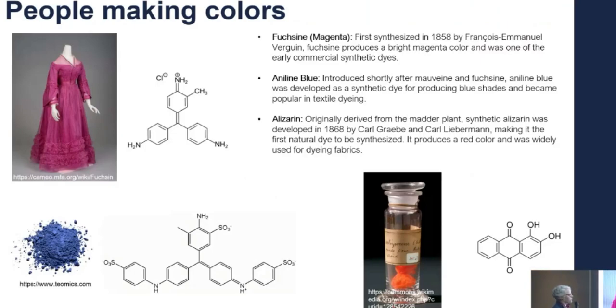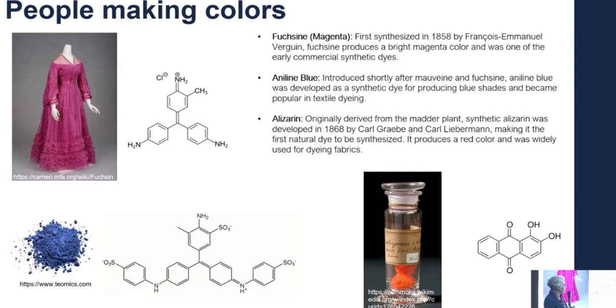And you have here 3 molecules that were done along these lines at about the same time. So you have magenta here. It's called fuchsine. It was first synthesized by a French gentleman called François-Emmanuel Verguin. And this became the first sort of red color dye that you could buy synthetically. For blue, there is aniline blue here. And for orange, you have alizarin, which was developed by some German gentlemen here.